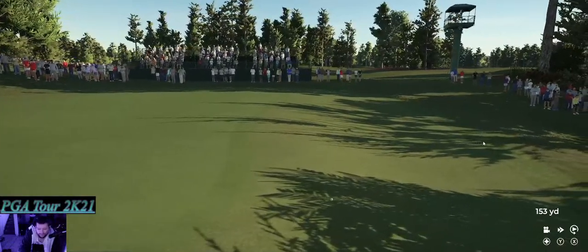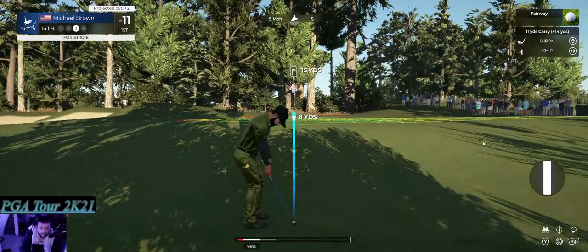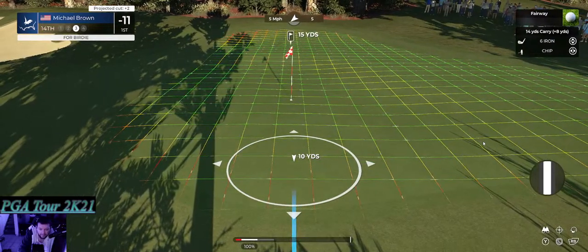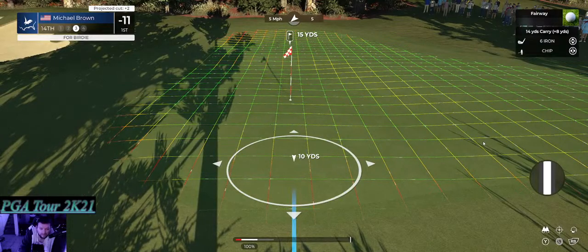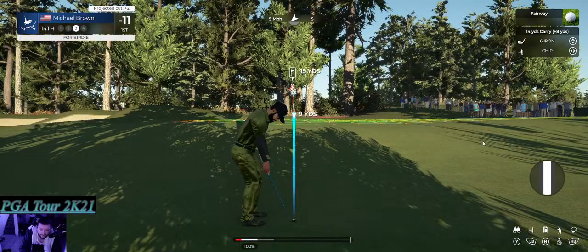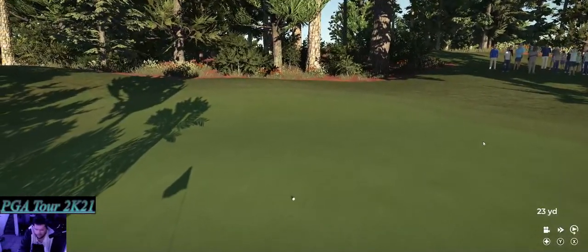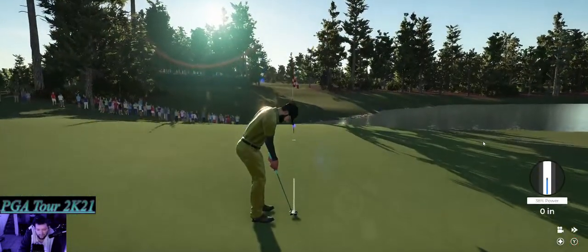Come on, ball. Well, that was a good strike. Yeah, no way. And here we are with the third shot. Oh, damn it. That almost went in the hole. Well, a lovely opportunity to save par here.